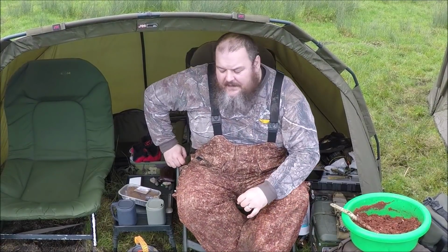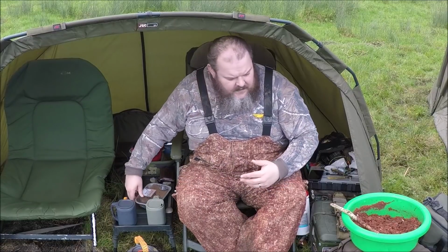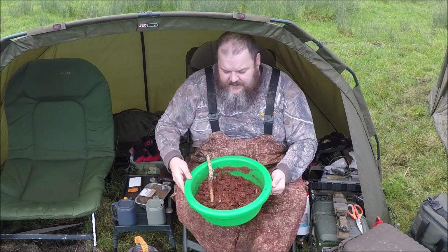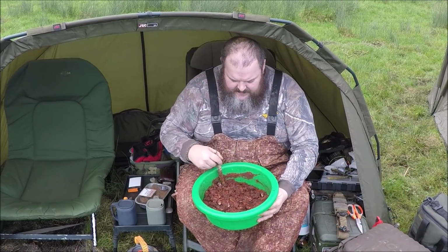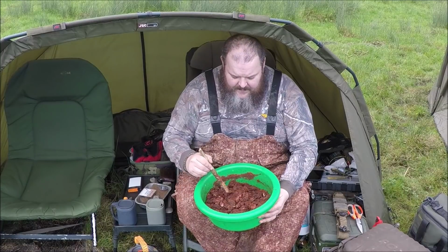Gonna do a bit of pre-baiting. Gonna pre-bait with chocolate brownies. Just kidding. The chocolate brownies are for me. But we are gonna chuck in some of this stuff. This is krill ground bait, some old leftover pellets I had from carp fishing in the summertime, and chopped up mackerel.